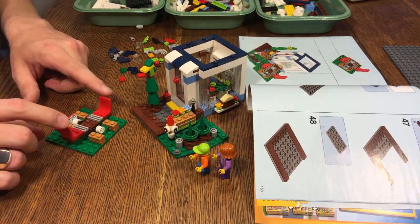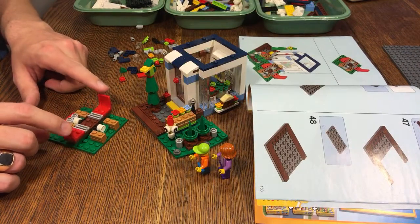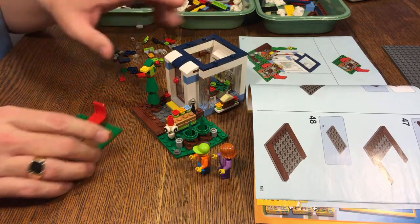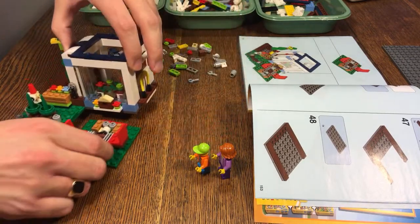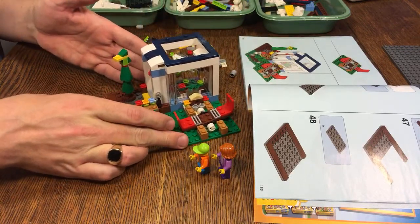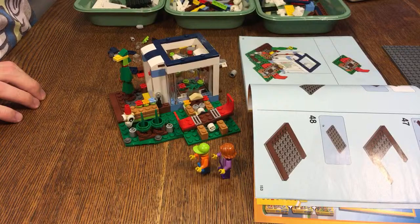Ooh, this is very nice. A small seesaw. That's cool. Funny. So this goes here, like this, and there's a small garden at the house.